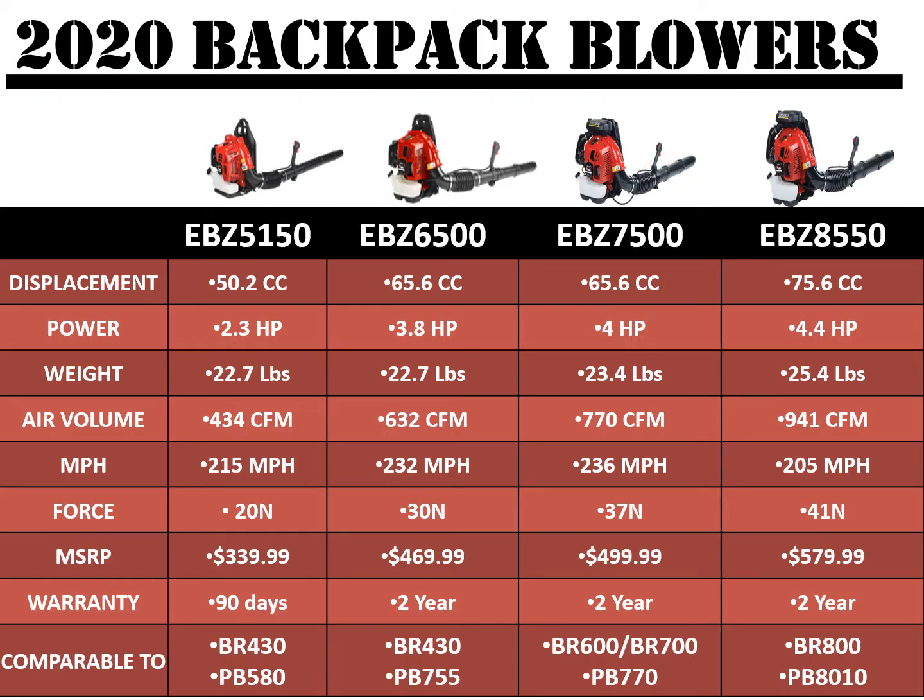This is the 2020 RedMax backpack blower lineup. It walks you through each one of the specs that we touched on in the previous slides, but it also down at the bottom shows you what it's comparable to in the Echo and Stihl world.